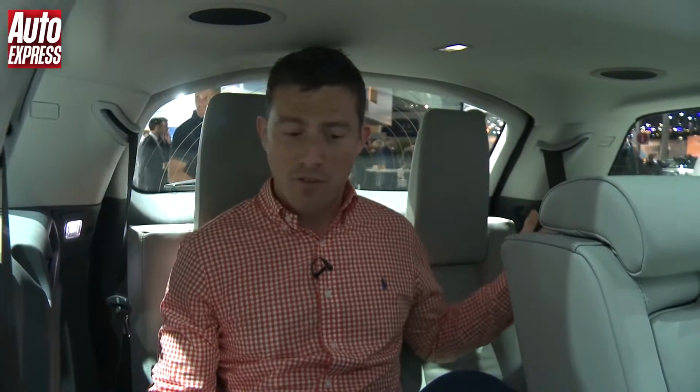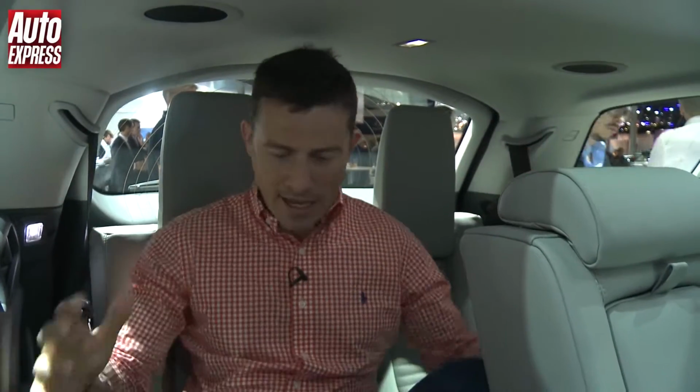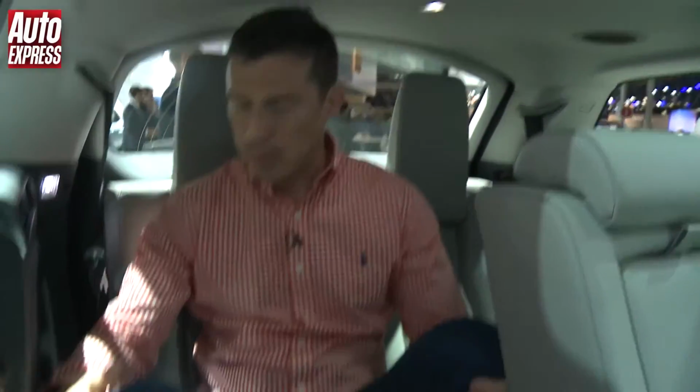They flip out of the floor and you do sit quite low, and even with this middle row slid forward, it does feel a little bit of a tight squeeze here for adults. I mean, yeah, you could endure a quick trip back from the pub, but kids will be fine back here, and they even have their own air conditioning system so they can control the climate back here just for themselves.